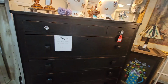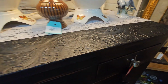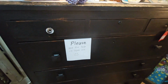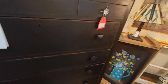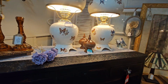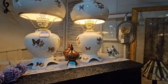This is really pretty. Someone has taken paper, something like I did to that one little green cabinet. I put white paper and I painted it white. And didn't do as great a job as they did on this one. But this one is $220. These hurricane lamps, $80 for the set of two, is not bad at all.